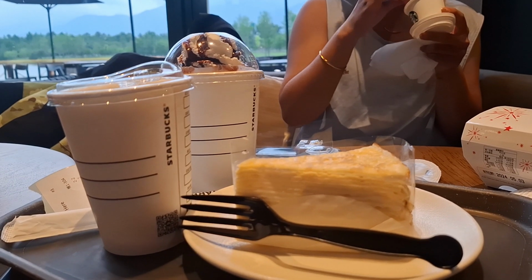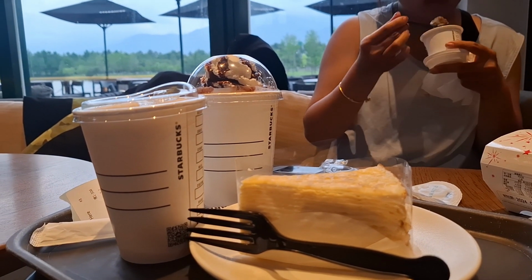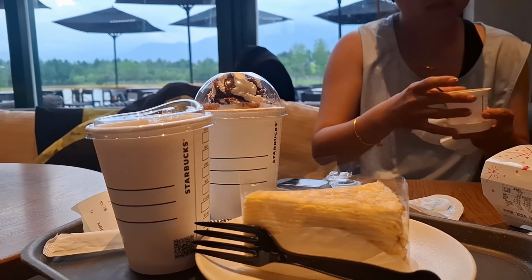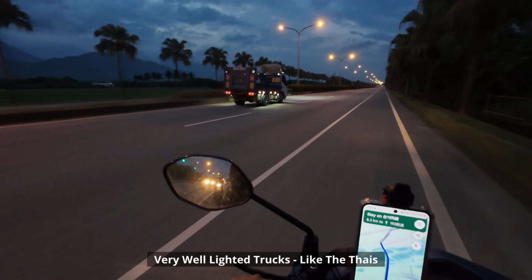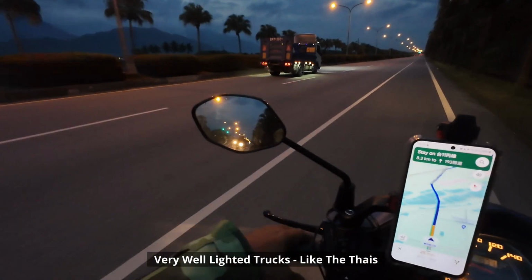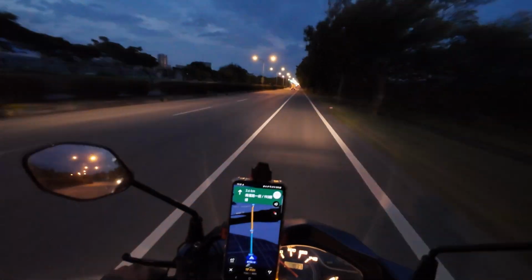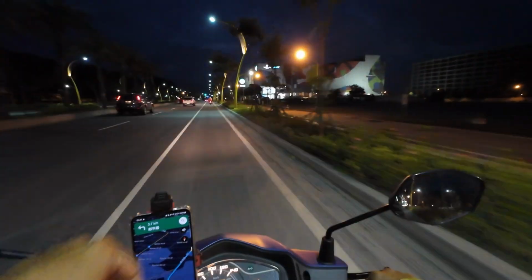So after having some seasonal drinks and also some cakes and pastry within Starbucks, we utilize this very cozy place to look for the accommodation for the night within Hualien. So we push on during the evening, and the route to Hualien is pretty well lit. So riding at night in the city or towards Hualien city is pretty much safe.